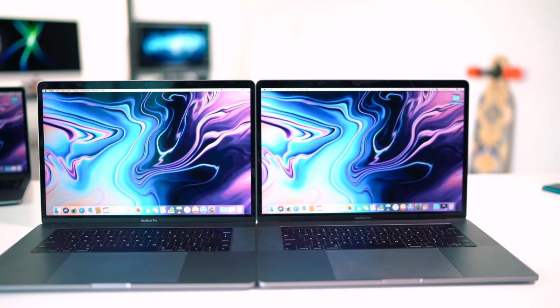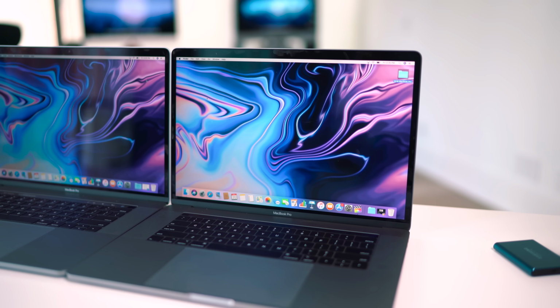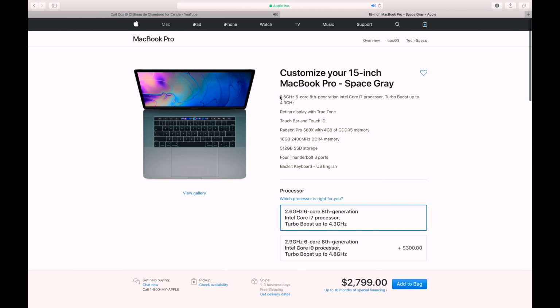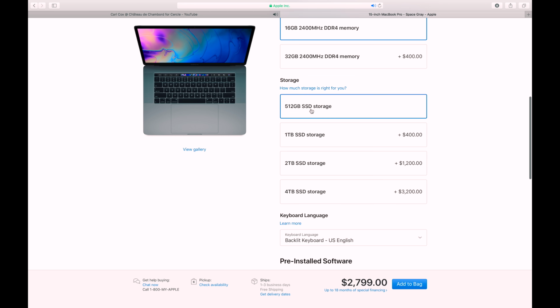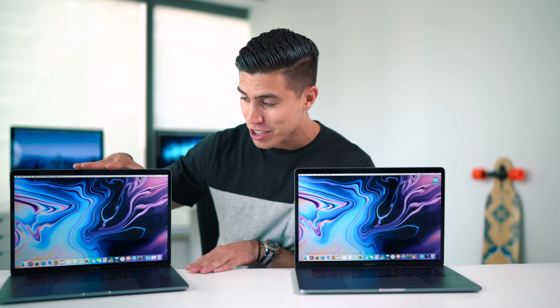If you do need that extra power though, and of course want a larger screen, this is where things get tough with the 15-inchers. So at very first glance, physically, these devices are identical. It's essentially what's happening on the inside is why there is such a price difference. This guy is the mid-range model, $2,800. This has got the 2.6 gigahertz 6-core CPU. It's also got 16 gigs of RAM, the 512 SSD, and of course the dedicated Radeon Pro graphics card.